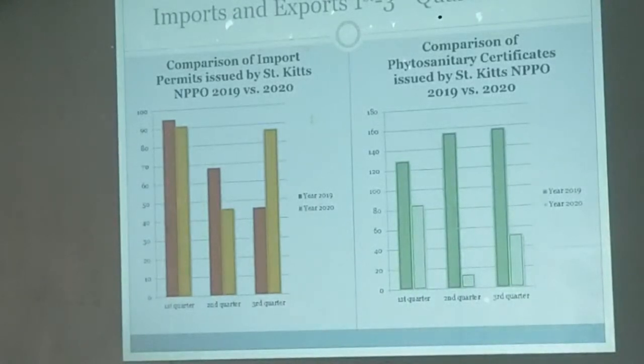In terms of the phytosanitary certificates, which are issued when we have persons wanting to export goods, for us it's mostly non-commercial consignments. The persons usually want to send dry tea leaves and those kinds of things to family members. And so, of course, in the second quarter, again, we will see a drastic decline because persons usually hand carry these things, and so they're not able to travel. And so we will see a significant decline. Third quarter, they're trying to work their way back up, still not able to travel, so we'll see more numbers there.